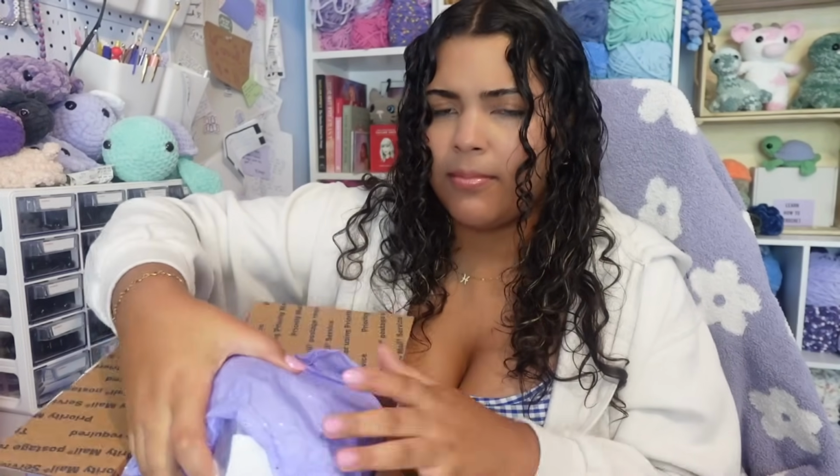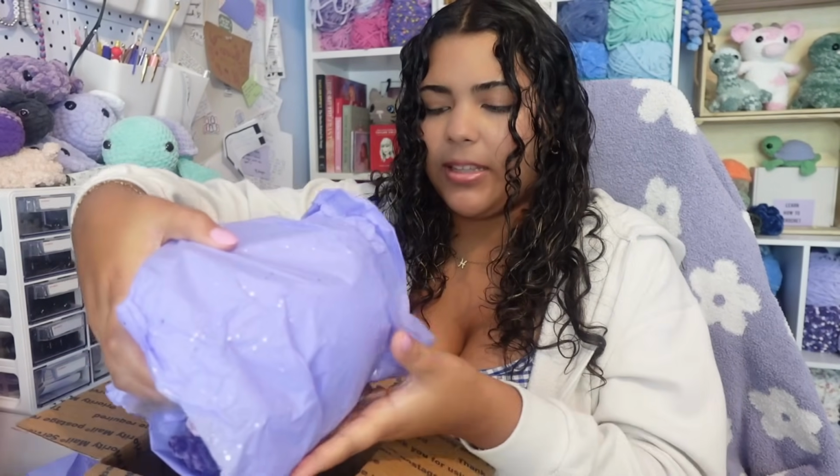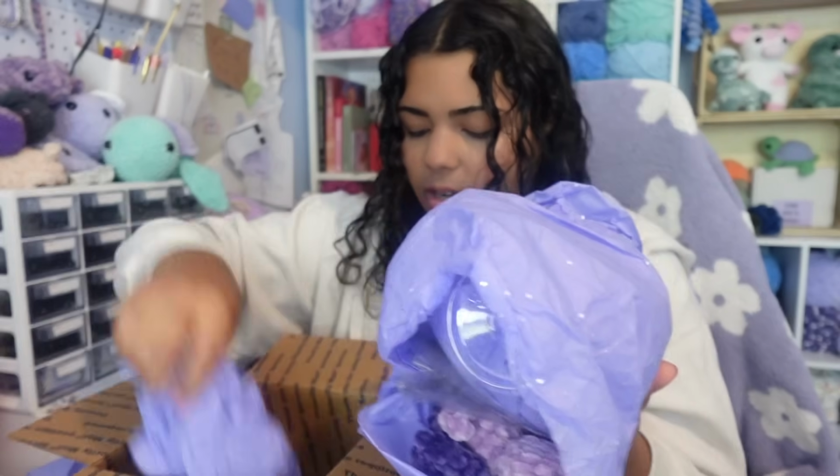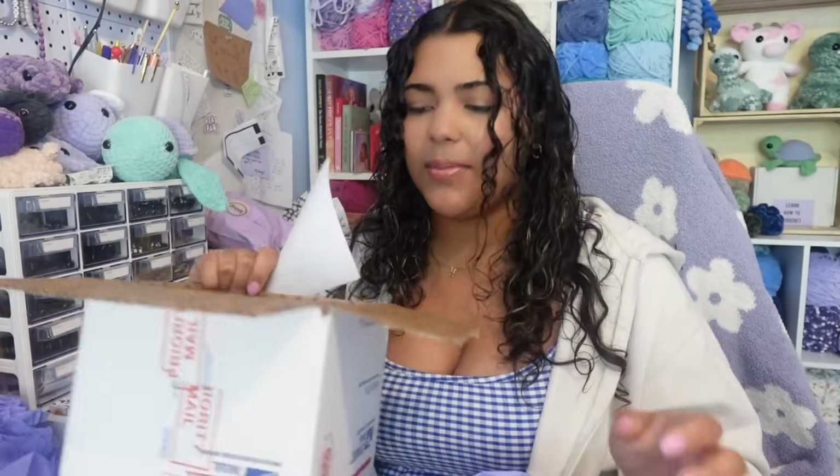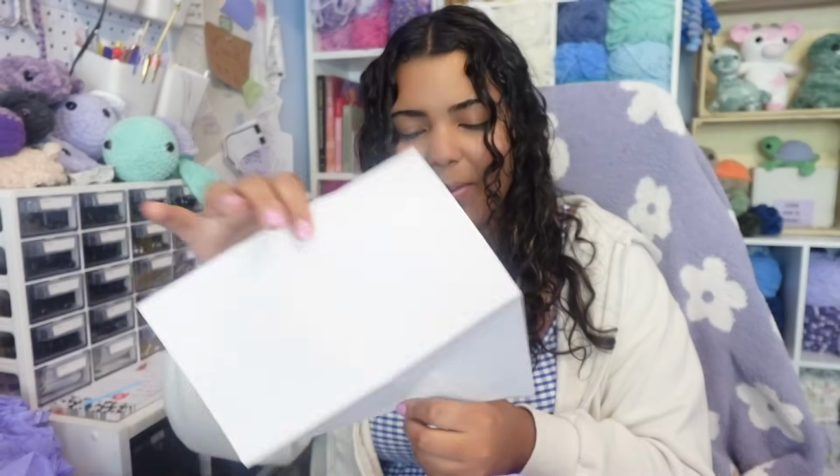Hold on. Guys, I don't even know what this is. Oh, it's a jar. Wait, I think it's a fish tank. Are you kidding me? I think it's a fish tank. I see a picture in here. An aquarium. There's no way.